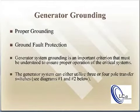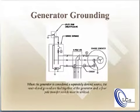So another critical thing with generators is proper grounding, proper ground fault protection. And there are typically two main methods of grounding the generators. If you supply a 4-pole ATS, you would tie the neutral and ground together at the generator and you would call it a separately derived source. This is a preferred means of grounding your system.